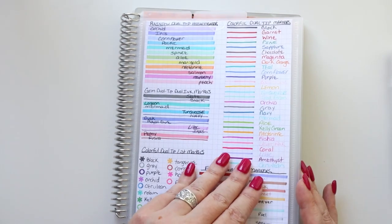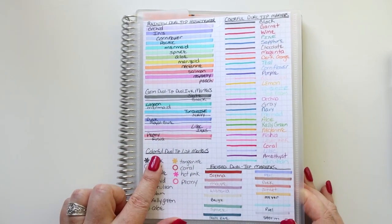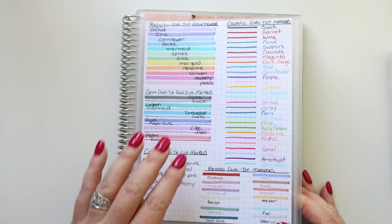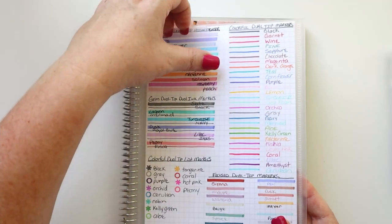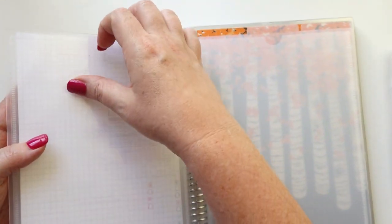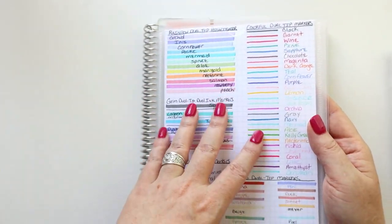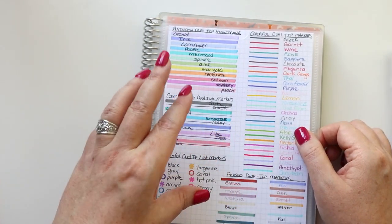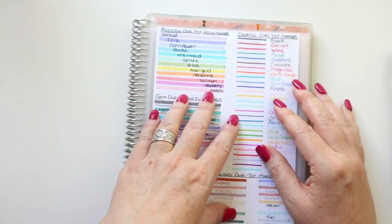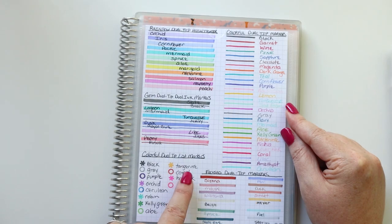I also have on the front of this the dashboards, which the last time I looked, they were out of, the snap-in pocket dashboards. So you've got a tab up here, and then you can slide things into the front and the back. I've got two here because I'm using one in my summer planner right now, but they're really handy, and they're also great for making your own covers. So that's pretty cool.